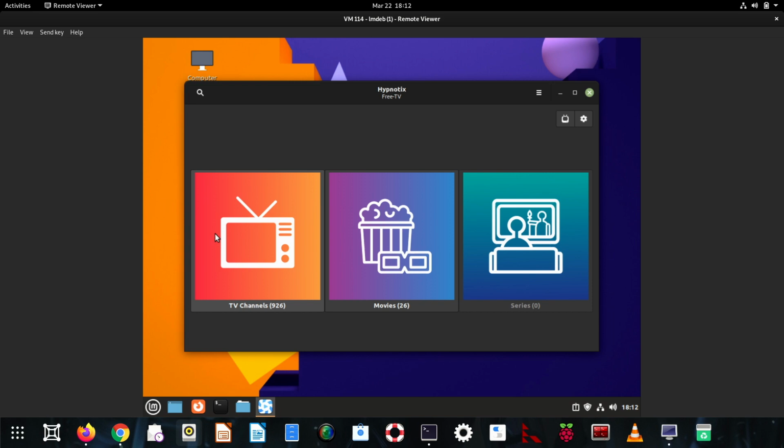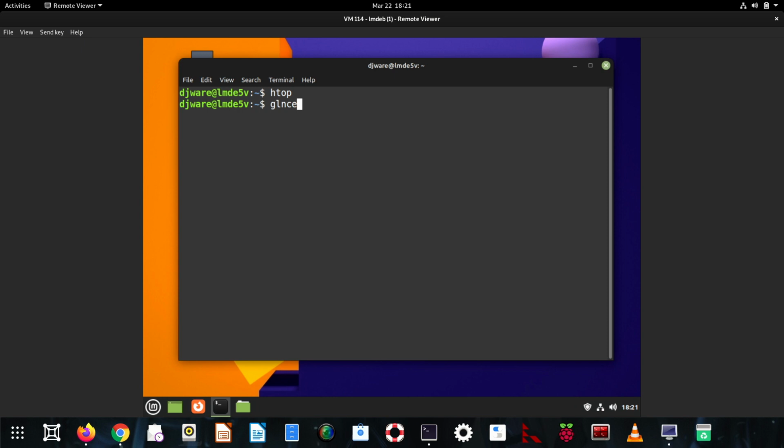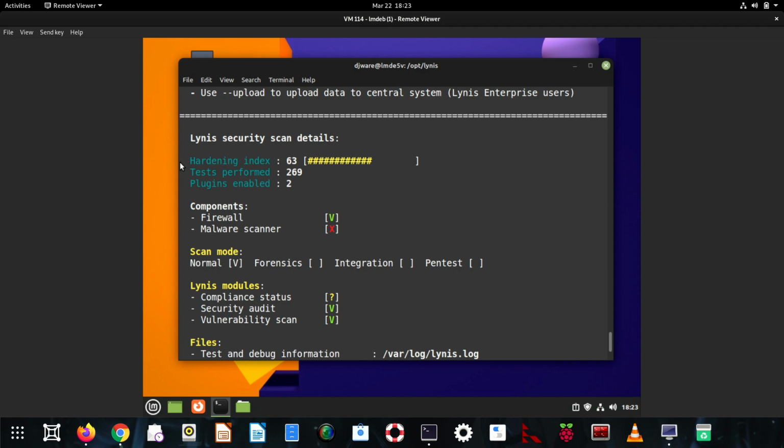Currently have 1,959 packages, Cinnamon 527, and let's see, 689 meg. Let's check Glances, let's see what it's saying. Looks like 930 meg used. And that's the app caches. And then about 3% CPU. That should drop, and it did. 63 is the hardening index.